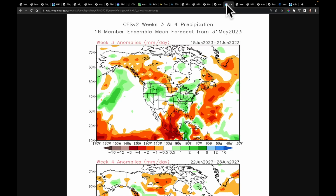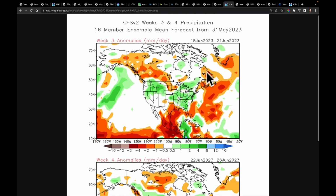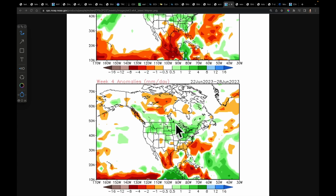Longer term, though, we continue to see that the CFSv2, okay, it's bringing that moisture into this corridor, June 15th through the 21st. And then you go out there the 22nd through the 28th, and it still has this opening up to typical El Nino-like late June precipitation. But this is still very much in the future. We're still waiting to see this pattern get here.